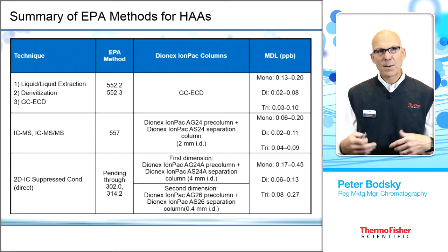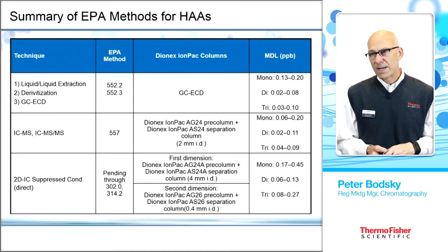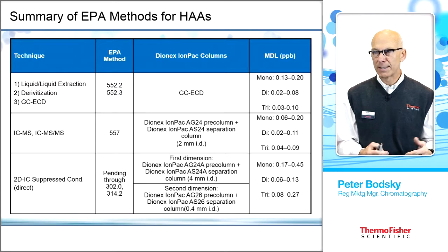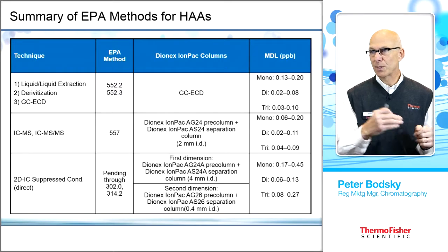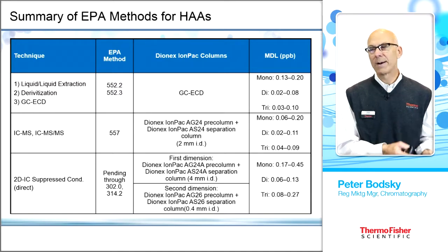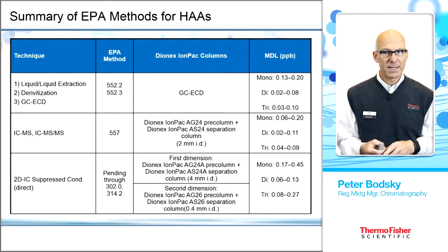So if we look at the summary of the methodologies associated with haloacetic acids, there's actually quite a good list of them. The first one is a GC ECD method, and it's probably the most popular one given that it's been around the longest, and it also has EPA methodology 552.2 as well as 552.3. The second one, 557, is an ICMS method, which can employ a single quad or triple quad mass spec technology, and that's currently released under EPA method 557.